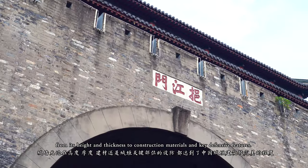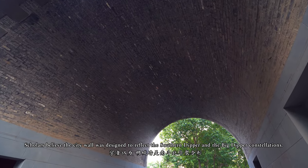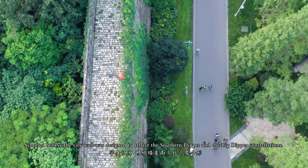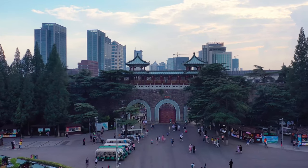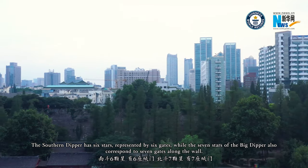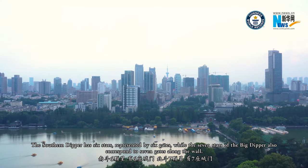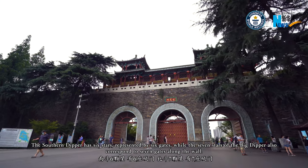From its height and thickness to construction materials and key defensive features, scholars believe the city wall was designed to reflect the Southern Dipper and the Big Dipper constellations. The Southern Dipper has six stars represented by six gates, while the seven stars of the Big Dipper also correspond to seven gates along the wall.